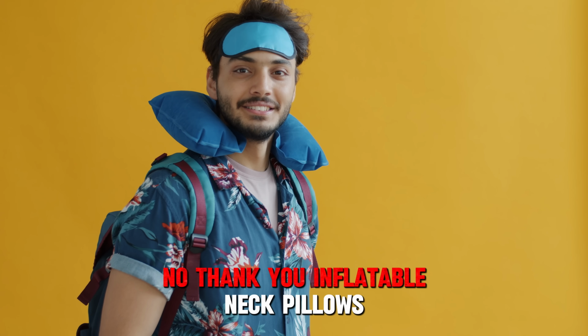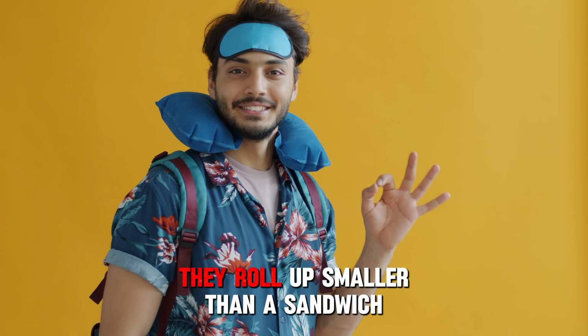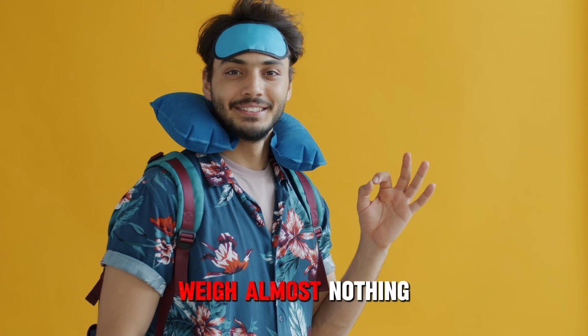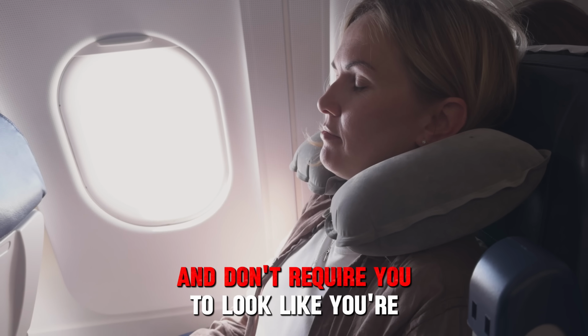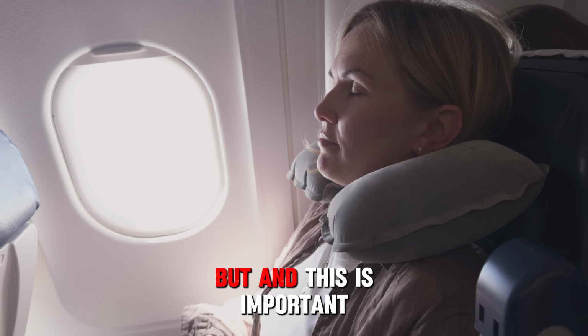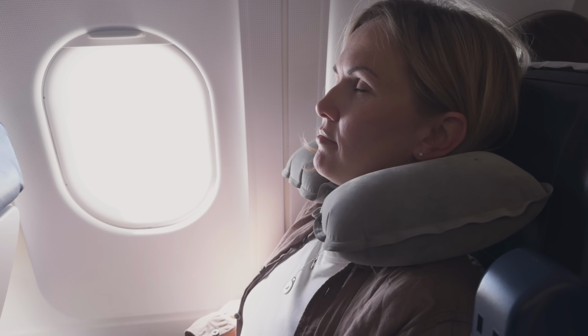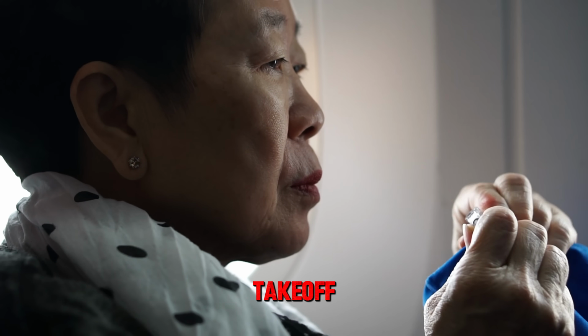No thank you. Inflatable neck pillows, on the other hand? Game changer. They roll up smaller than a sandwich, weigh almost nothing, and don't require you to look like you're gearing up for a nap at the DMV. But, and this is important, there's a mistake almost everyone makes with them. They blow them up all the way before takeoff.